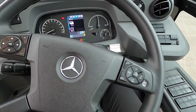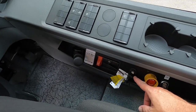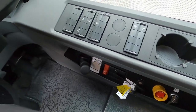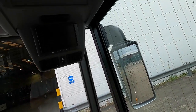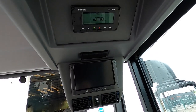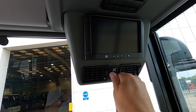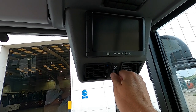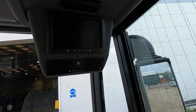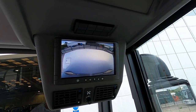Got a multi-function steering wheel, handbrake situated here, ignition and start there, emergency stop, and you've got your destination equipment and air conditioning functions up here. The driver also has his own air conditioning unit just here, which is very effective. And you have the reversing camera, which is very good.